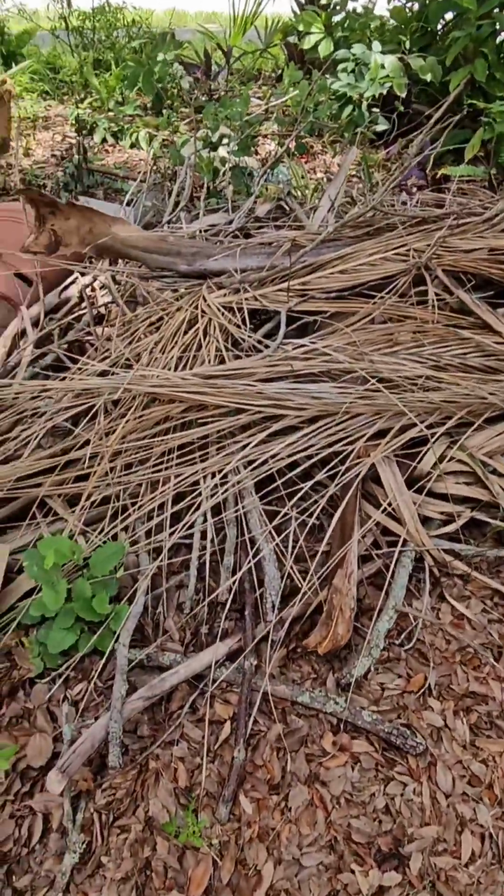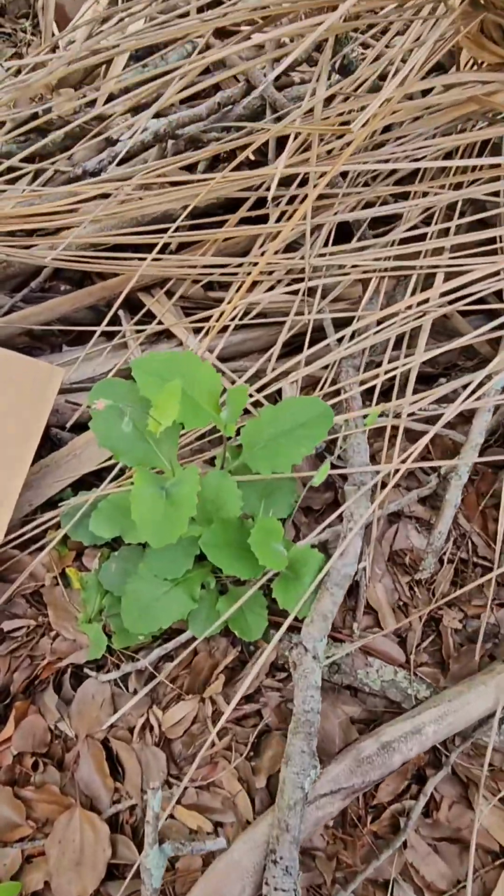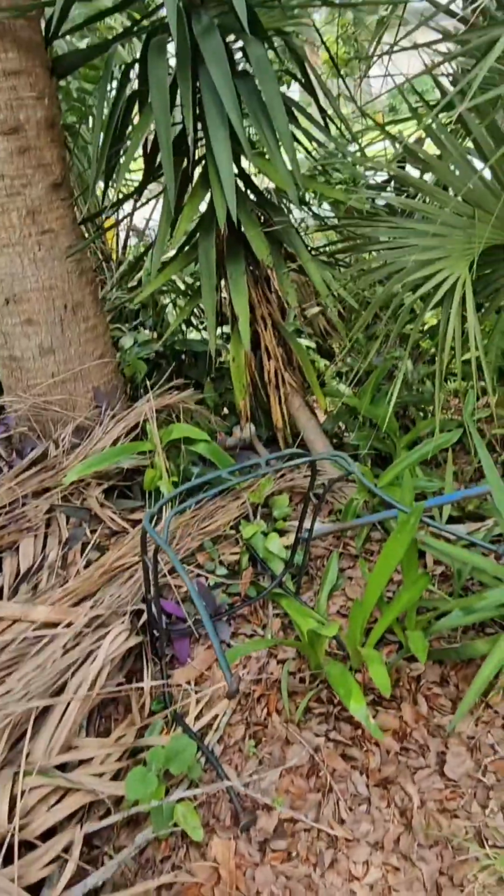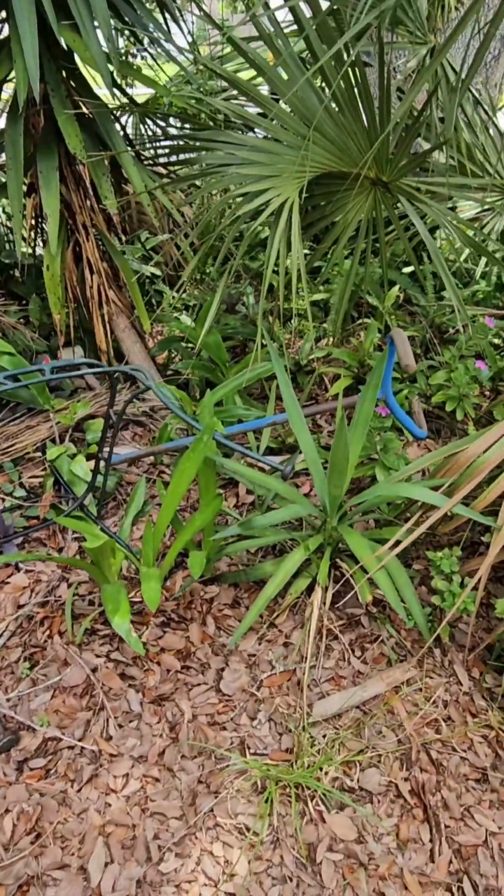Yeah, there's a lot of these, but these are weeds. And they get those things that you can blow and make a wish. I'll leave them. The kids like to do that when they're here.